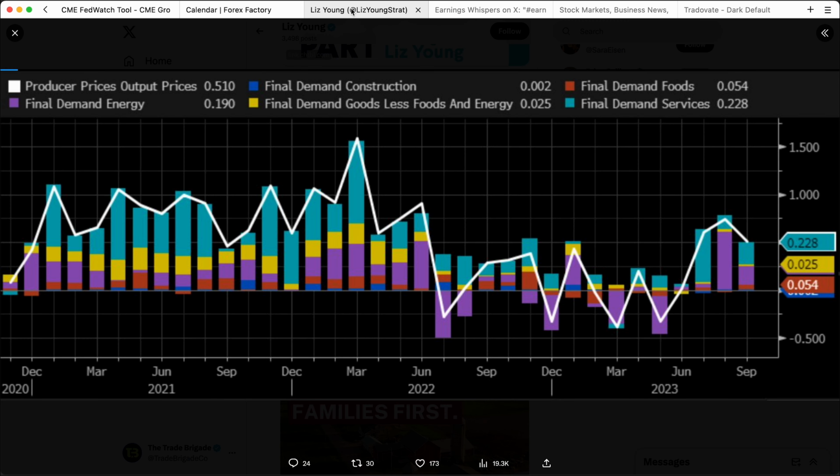Here's a breakdown of the PPI from this morning, and something that's very interesting here, and by the way, this is from Liz Young over at SoFi, so always giving credit where credit is due. You can find the Twitter handle up here, but this is a Bloomberg snapshot, of course, from the terminal, and this breaks down where the final demand, aka PPI, was coming from. What I want to point out is that the Fed mentioned that they were going to look through energy inflation, and this is what they start to mean by that.